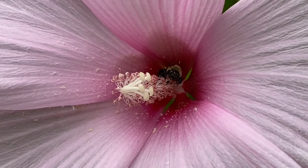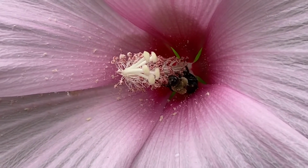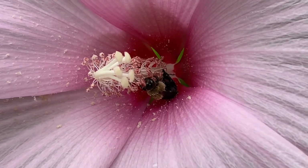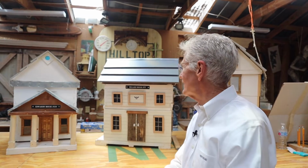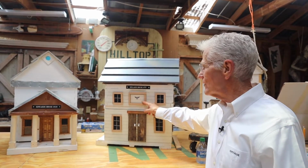You cannot have a successful garden, especially a flower garden or a vegetable garden, without the pollinator. And the pollinator is the bee. And the bee will do the work that nobody else can do. That's one of the reasons I think God designed the bee, was to spread the pollen. And the queen bee, an amazing animal. She lays up to 2,000 eggs a day. Every queen needs their own house, and you'll see this queen bee has got her own house and her own little window.